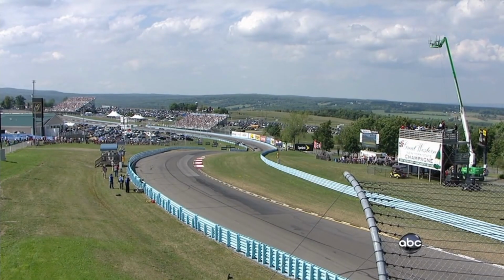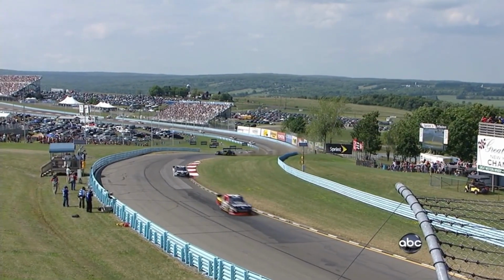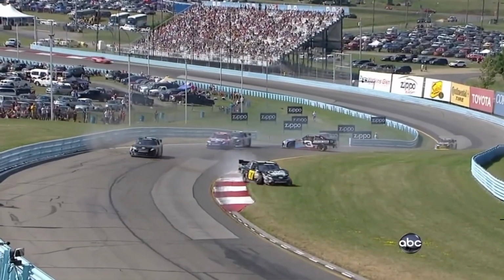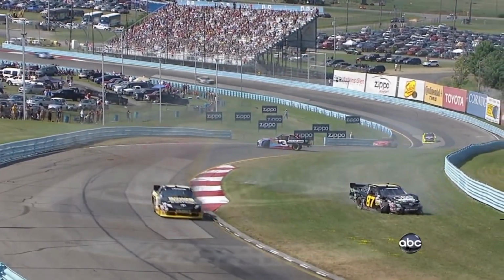Now here is the very next lap. Ooh. Oh, my. Alex Kennedy pounded that guardrail. Pounded both of them. And Austin had to spin the car out to keep from hitting him. Let's go on board with Austin.